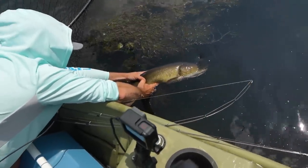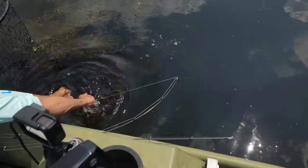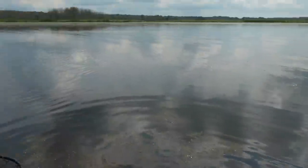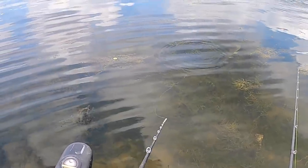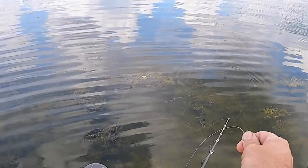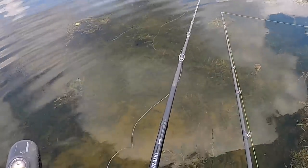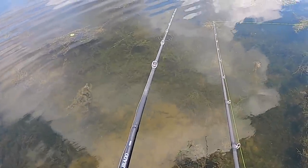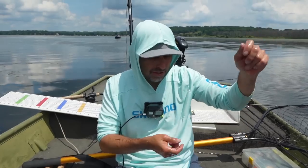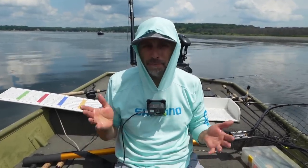Look at that thing. There she goes. Holy crap. Tough conditions, like I've been saying all along, to where I actually decided to drift all the way in, turn the boat around, go into the wind so I can kind of control my drift. Otherwise, we were just blowing right through the spot too fast. And the first one, I had a good clean shot where I could just pitch that jig out to it. She just inhaled it. So yeah, when the water gets real clear like this, sight fishing can be really good.